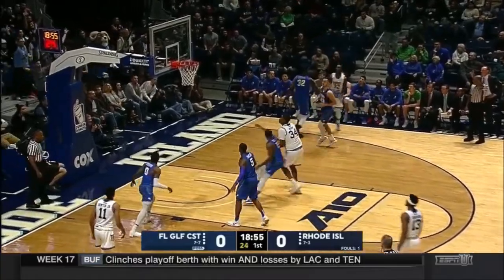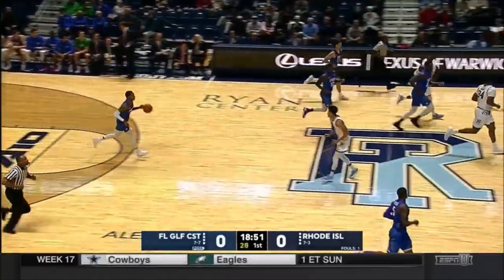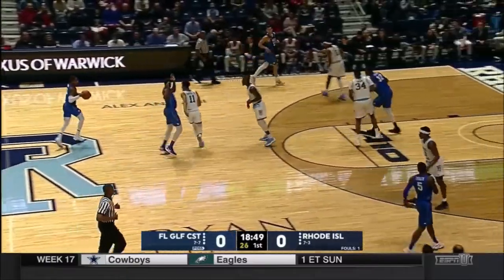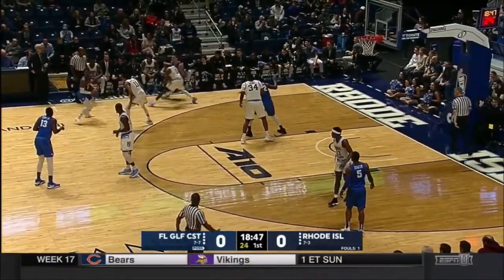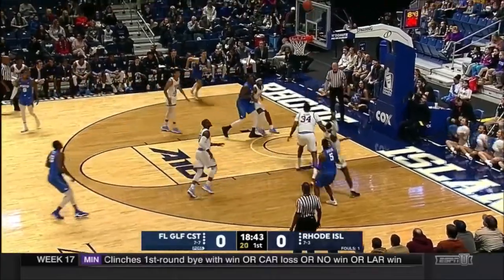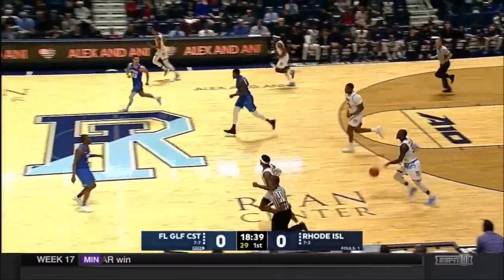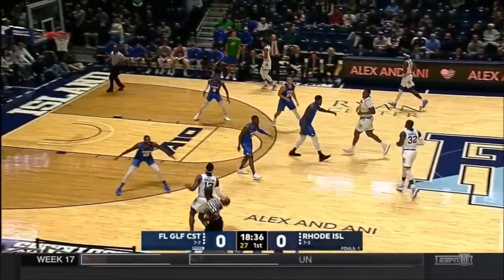There is E.C. Matthews, Terrell, three, too strong, and Goodwin with the board. Two good first open looks for URI. That, on top of playing great defense and forcing turnovers, which is what the Rams do, they've got to knock down those open threes. Zach Johnson with a miss. He and Goodwin, the dynamic duo. Terrell leads the charge for Rhode Island.